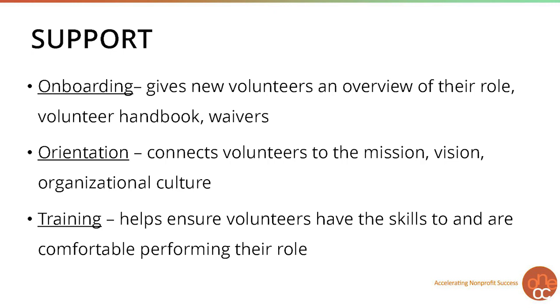Okay, so supporting. I'll go into each of these 3 pieces, but often you hear these used interchangeably. You may only have onboarding, you might only have orientation or training, but really all 3 of these pieces are considered core functions and needed in order to support every volunteer.